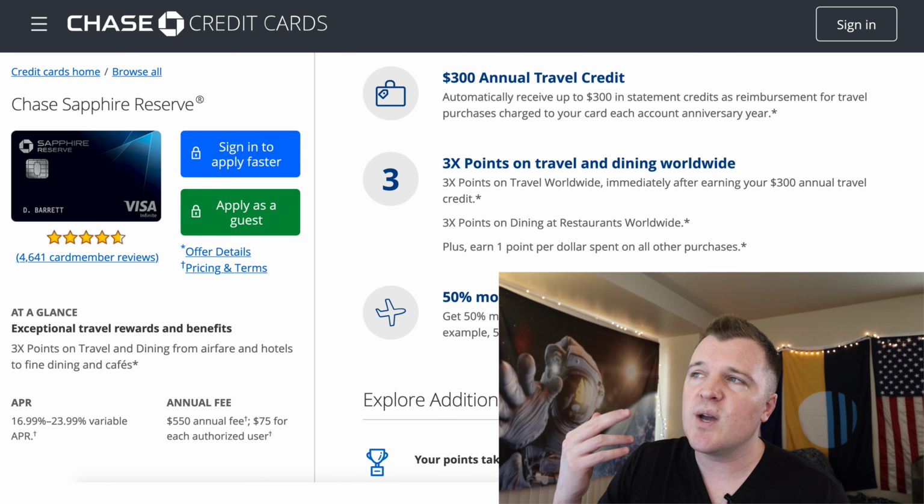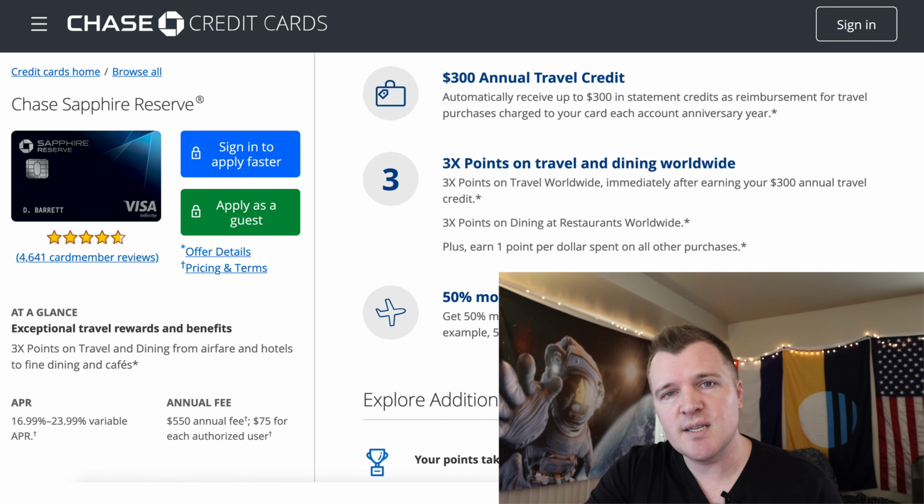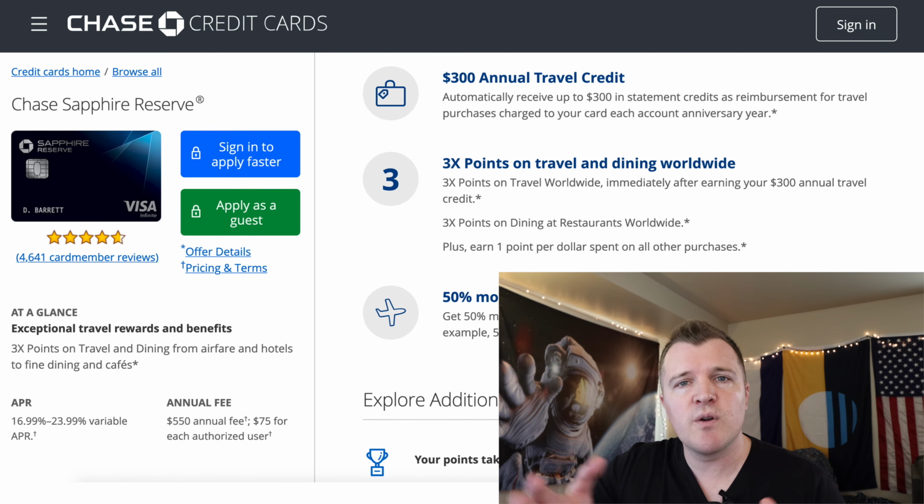In addition, it gives you a $300 annual travel credit. The travel category is very broad. It includes almost everything travel related. There is also a DoorDash credit, which might go away in the future, but for now it's $60 a year. So if you hold this card for 1 year, you would get $120 in value.